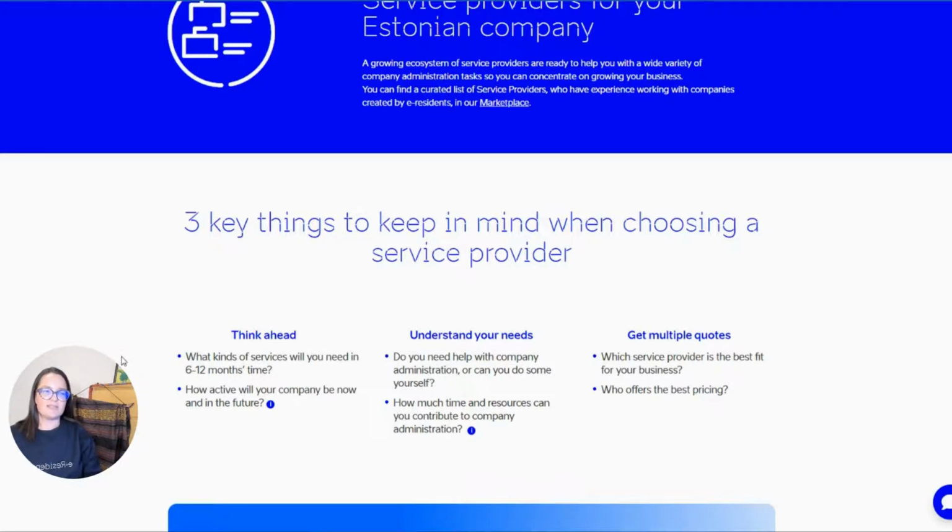The second point is to understand your own needs. Are you good at admin yourself, or do you need some help? And also, especially if you're a solopreneur or a freelancer and you're doing everything. So you're doing not just the admin, but you're also doing all the client work and the project work and everything. Do you really have time to do the admin? Maybe it's good to have someone to help you with that kind of stuff.